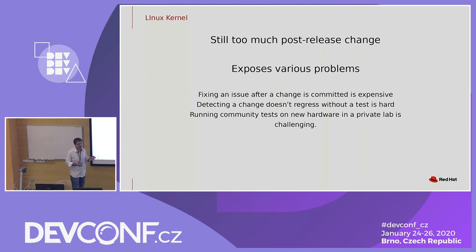So what a lot of the community has done is usually provide tests when you incorporate the change. But with the kernel community, it's a little bit challenging incorporating tests for every change you provide upstream.